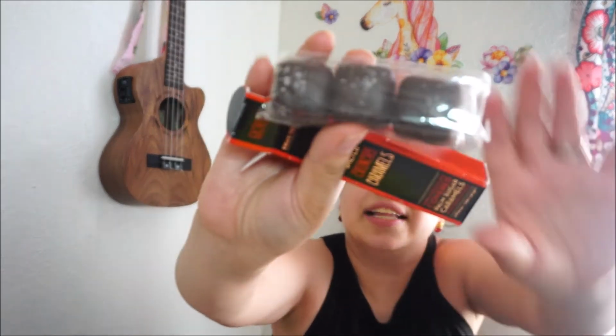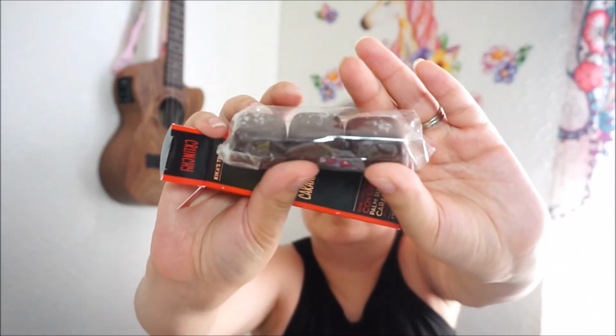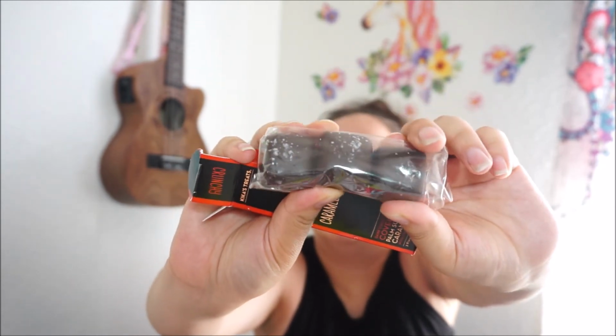Ooh, it's almost there. It's almost that time of year. Okay, let's open it. Oh, look, it's just 3 little chocolates, just like that. It reminds me of the See's candies. Okay, I'll open it in just a minute because I have my gnome over here. The next thing, and I think it's the last one.